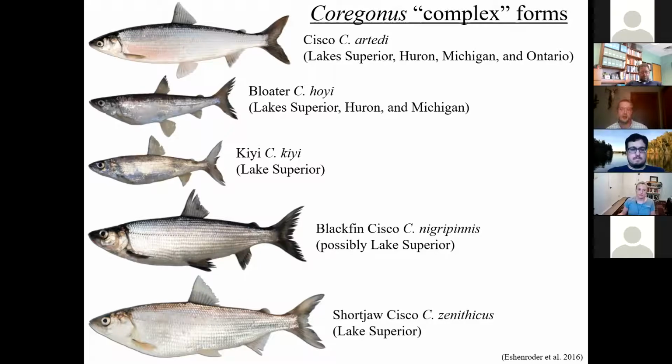In Lake Superior, cisco partially recovered after the 1980s, but contemporary abundance is likely below historical levels, and it's driven by these sporadic recruitment events. I just want to mention the forms listed here because these are the ones considered extant by Eschenroeder et al. 2016. I believe one of these, blackfin cisco, is probably from Lake Nipigon. But these are the forms that we could be targeting for restoration at some point in the future.